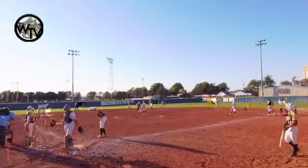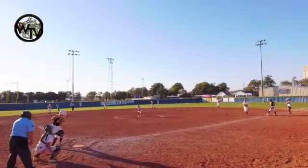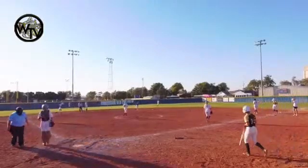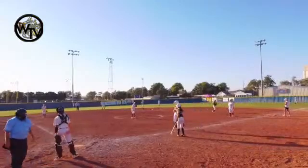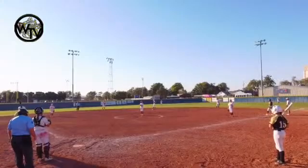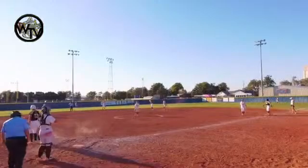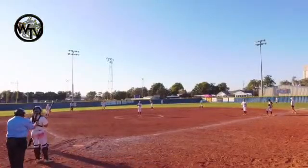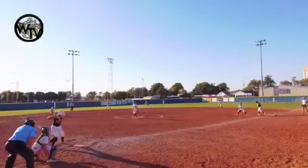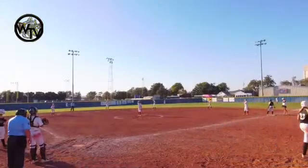Now that's going to be a bunt to get bases loaded. Or excuse me, we're going to call it foul. So 0-1 count. Good bunt, just went foul. Strike 2, excuse me. 0-2 count. And that's strike 3, batter out. So 1 out for the Ladycats.